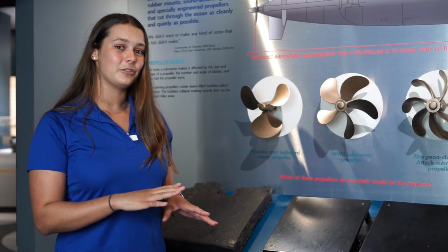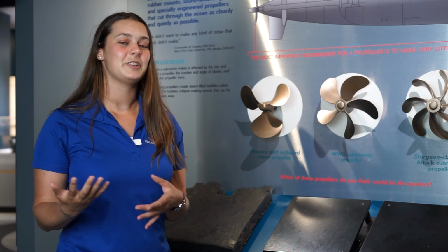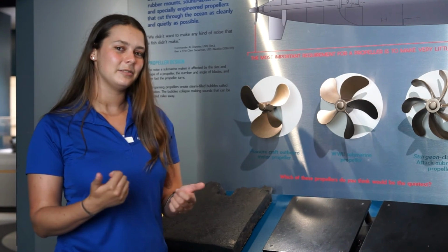Play around with the stuff over here and just remember that all these cool technologies are what helps dampen the sound in our sub. Keeps them hidden, keeps them safe.